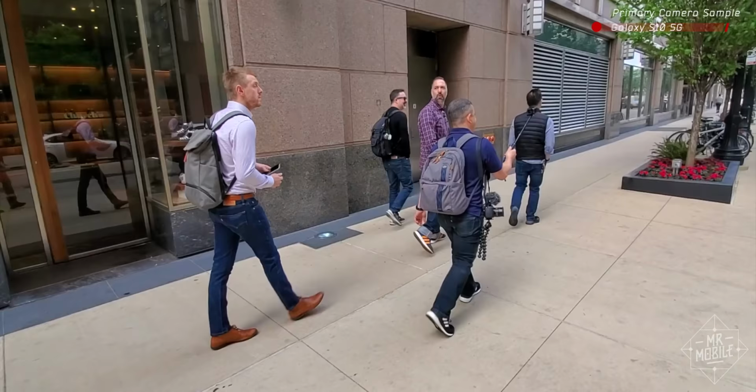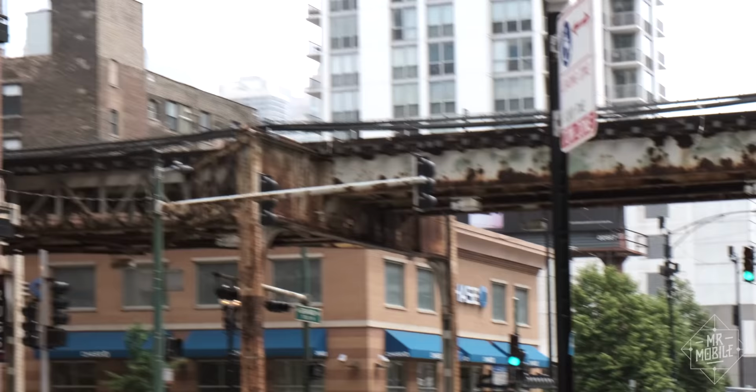Turns out there are actually a few people who should buy a 5G phone. The thing is, they all pretty much live in this building right here.